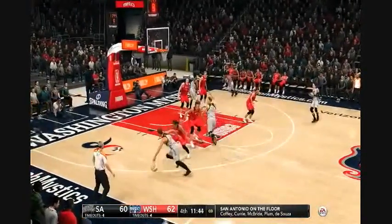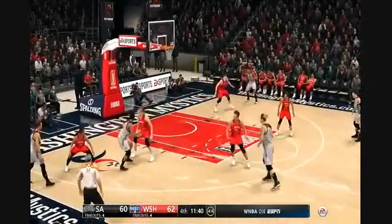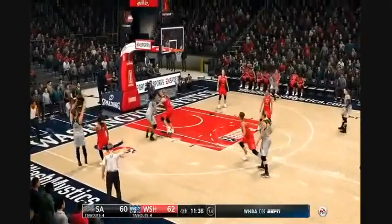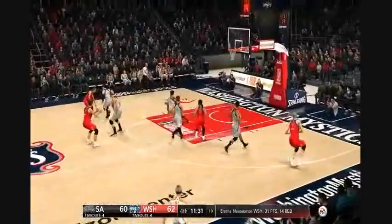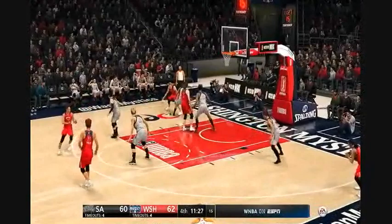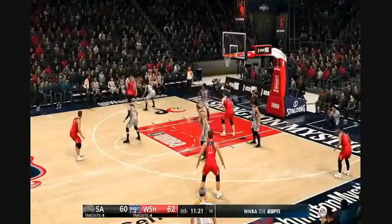Screen set nicely. Looking for low post position. Shot clock down to two. That's from downtown. Three-point shot well off target. Great job of continuing to play the full 24 seconds on the shot clock, forcing the offensive team to take a low percentage shot.